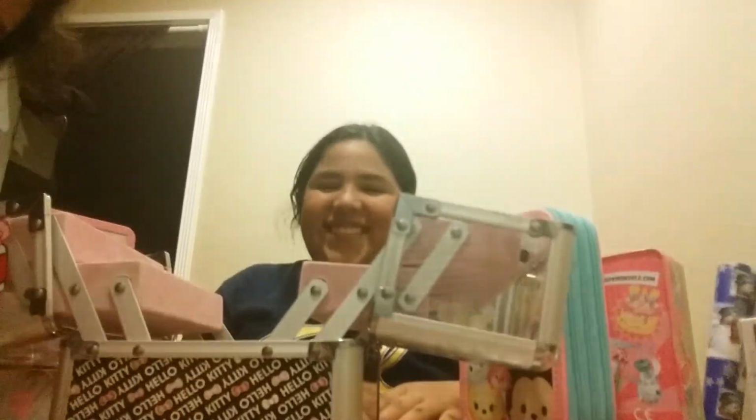And this is my other lipstick, which is pink. And I put in a BFF friend necklace that has a dog on it. And I barely got it from the mall at Claire's.